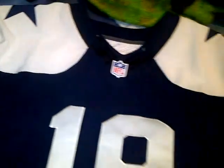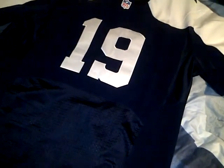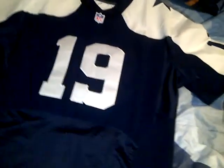From what I'm told, this is the authentic jersey that football players actually wear on the field. Not the ones that you can wear around, the replica ones, but the ones that the players actually wear on the field. I don't know how much that makes sense, but that's what I'm being told, and I like it.